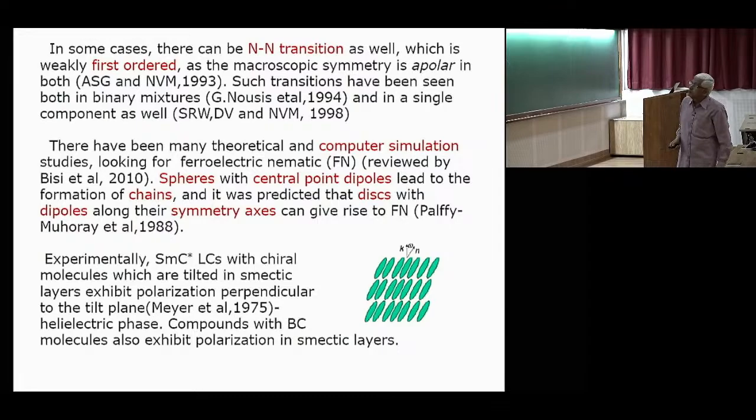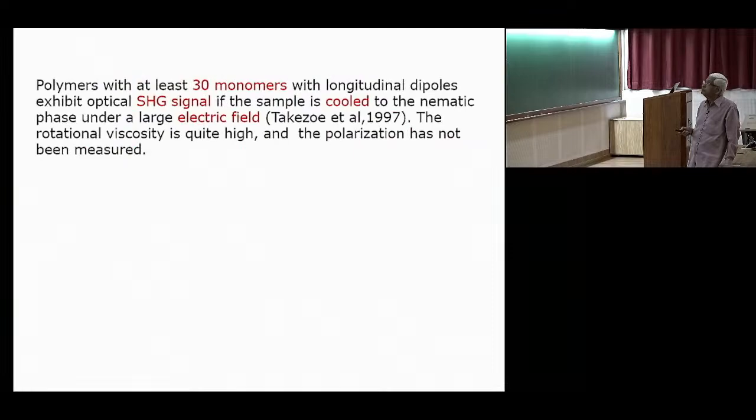Of course, as I discussed yesterday, the only ferroelectric liquid crystals found in the last century were made of layered systems, smectic C-star or banana molecules. Towards the end of last century, some polymers with about 30 monomers with longitudinal dipoles, so these dipoles add up to a huge value, were found to exhibit an optical second harmonic signal, so there's polar order, provided they were cooled to the nematic phase under a large electric field.